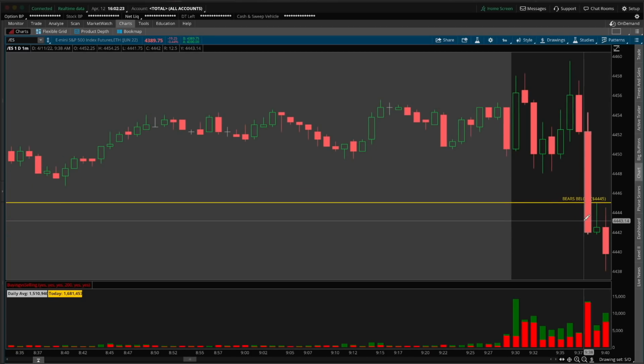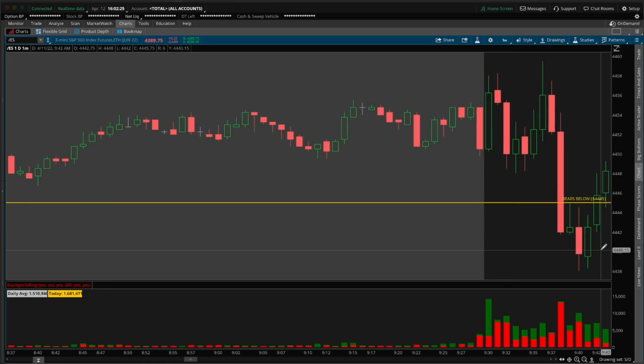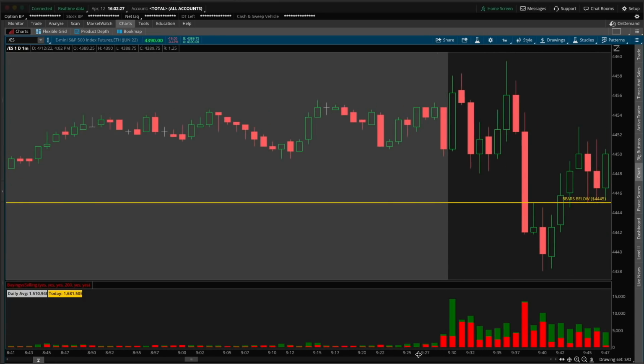So I'm in SPY puts at this point, and then the market starts moving down, and then immediately we get a bounce. Now, I viewed this as very bullish because we broke below our level and immediately found buyers. They were responsive, and they took the market back up above that level.